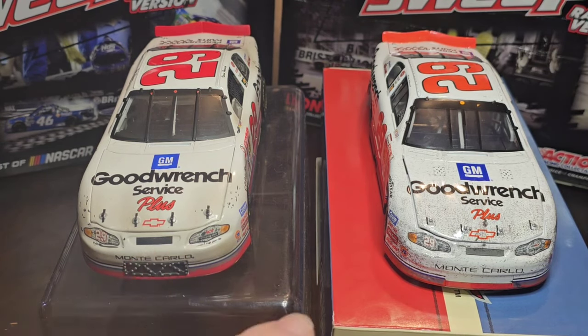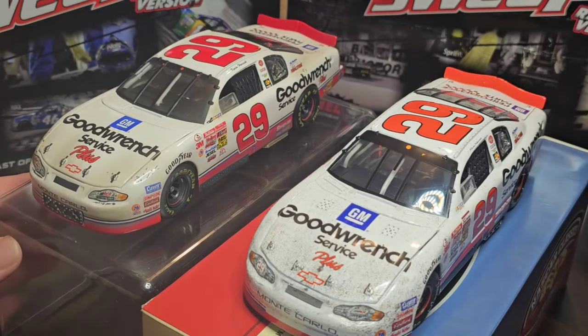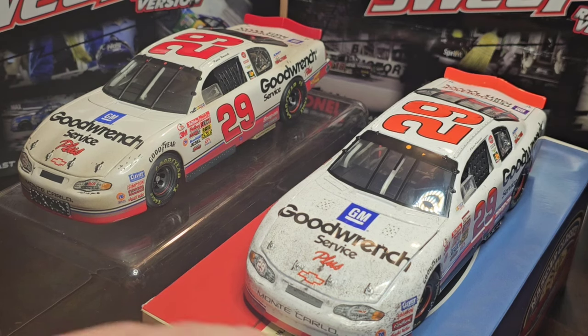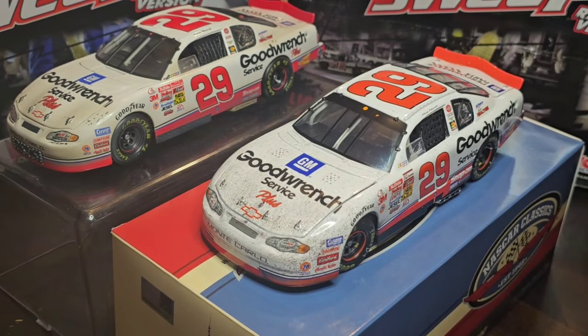I mean, you can see how much dirtier it is. Now, the top of the car does look better. It's brighter on the 01 than it is on the 2023. Now, from this side, they're pretty much the same. But you can see the numbers are a little bit smaller, I think, on the 2023 than the 01. So there are differences there, which is pretty nice.